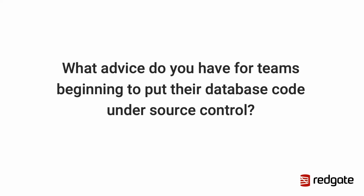What do you see in terms of people getting started with source control? How much should people worry about these choices? Do you encourage people to just make a choice and keep going, or do you have specific recommendations you make? How do you think about this?